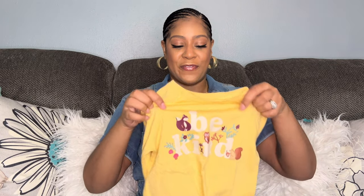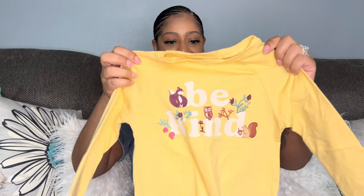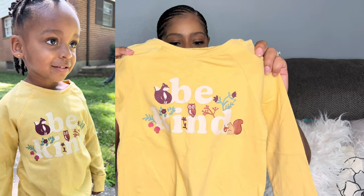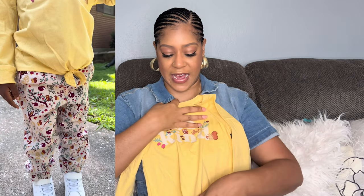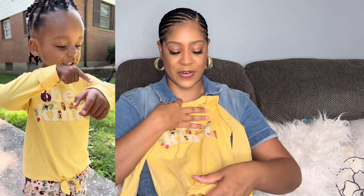All right, so next outfit I think was actually my daughter's favorite outfit. And this one says, be kind, and it has those little animals on there. So a squirrel, an owl, a fox, love this. And has this little tie detail right here at the bottom. Does not function, just there for decoration.